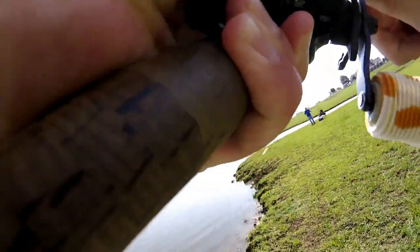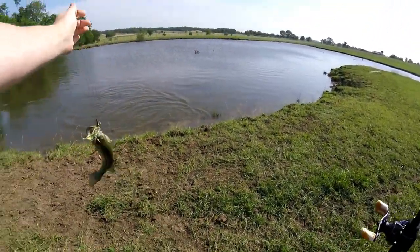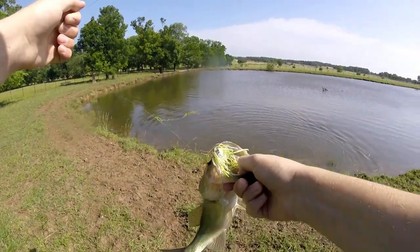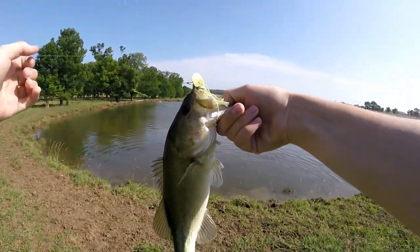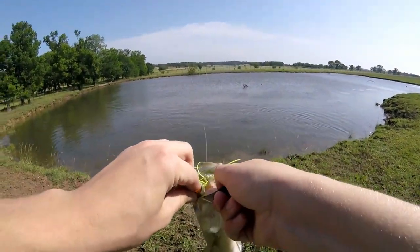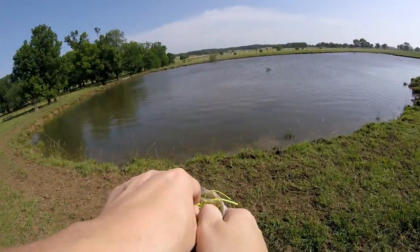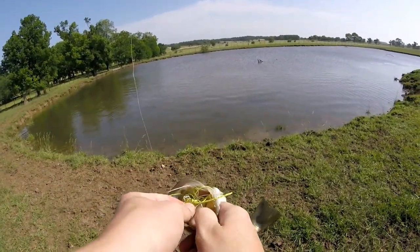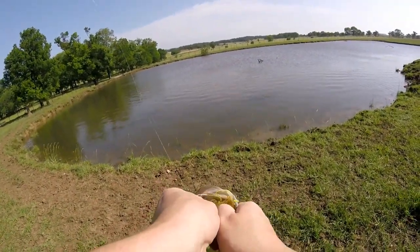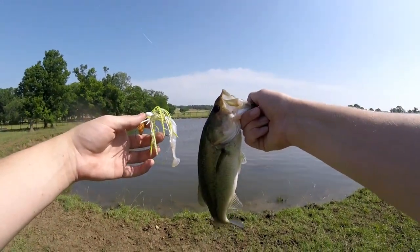Oh, we got one. There we go, guys. Look at that. Second fish. Hit it super close to the bank too, actually. Hopefully you guys can still hear me. It's kind of getting windy out here. But look at that. Second fish on the white and gold chatterbait. My dad's actually tying one on currently onto his rod out of my box. So we'll hope he doesn't lose that one too, but you know. There we go, nice fish.